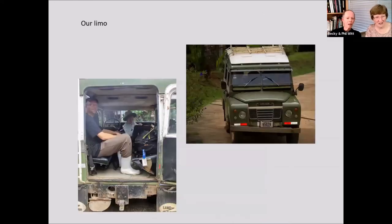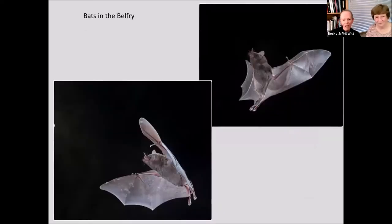This is our limo. We went out to the manager's house, maybe a mile away, and this was the vehicle they took us in. It's not something I'd want to travel more than a mile or two, but I think it had to go through inspection in the next year, and we were wondering how it was going to make it. But the man sitting in the doorway on the left is our guy, Greg. And you can see that we shot some unusual stuff there.